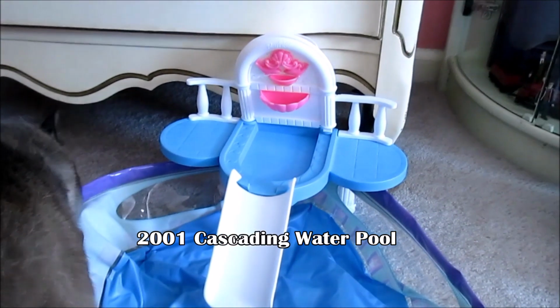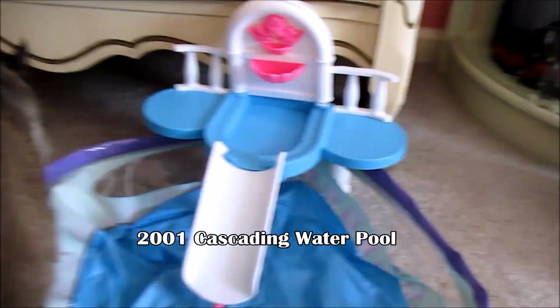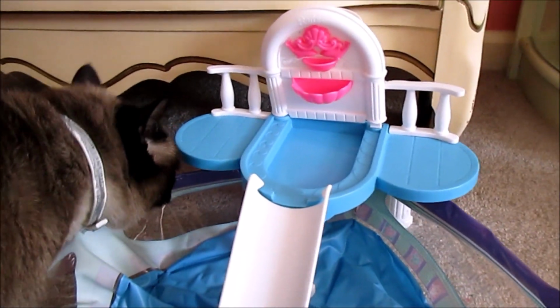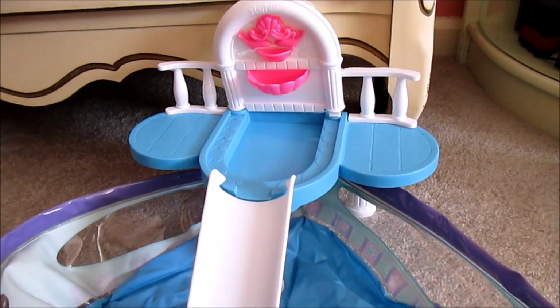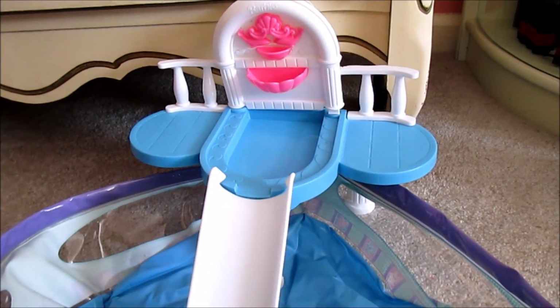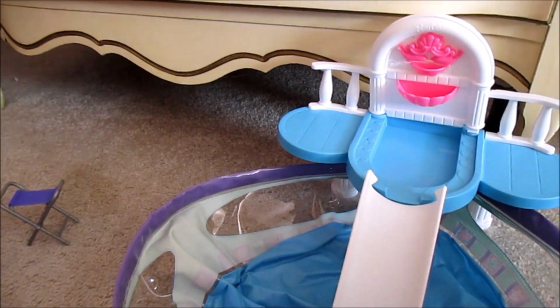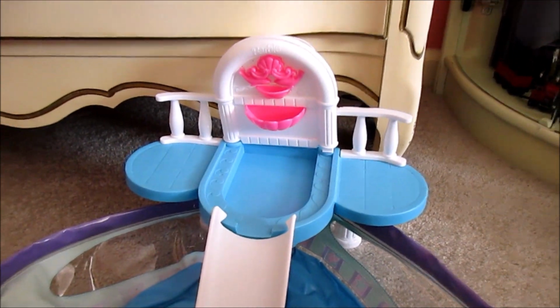So this is the cascading pool playset, cascading water pool. Obviously it's very bent from being stored for many years. This was a gift that my Auntie Kim and Uncle Ray picked us out with all of those other really inexpensive playsets for Christmas one year. By that point we had quite a few pools, but we did use this. We liked that it had this slide and this really pretty deck.